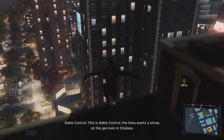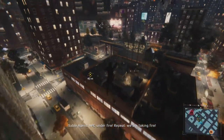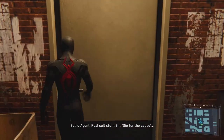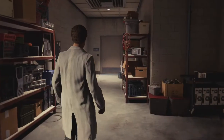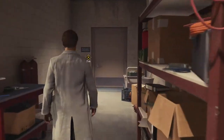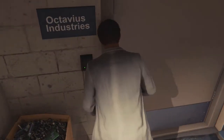Today, we're gonna go back to the lab, and I'm guessing we're gonna be able to perform those final research tasks we could do, and check up on what Otto has been making. Let's check it out. There we go, back in Octavius Industries. Let's see what the old man has been cooking up. Because, is this what makes the turn in the story or not?